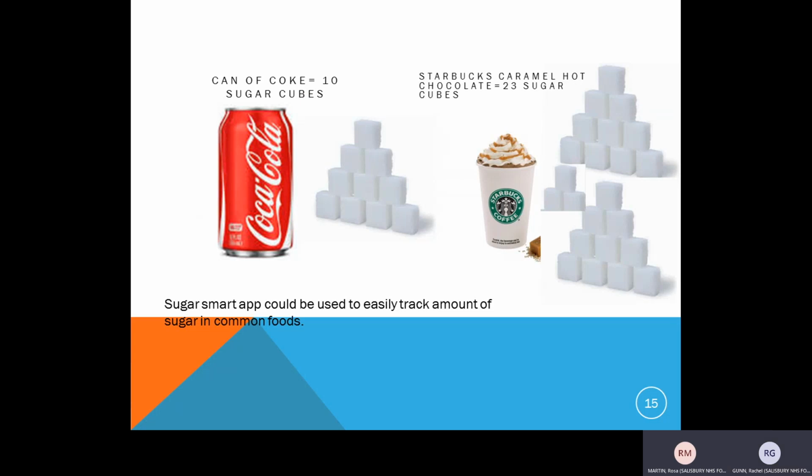And this diagram's just going to illustrate a couple of things. People might drink cans of Coke in the day. It's got 10 sugar cubes in it, so you might want to think about replacing that with Diet Coke. Looking at a Starbucks coffee, sometimes we might treat ourselves to a nice sweet coffee, but actually there are 23 sugar cubes in a Starbucks caramel hot chocolate, which is actually an extortionate amount.